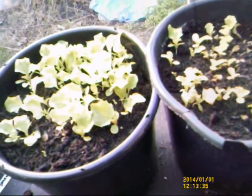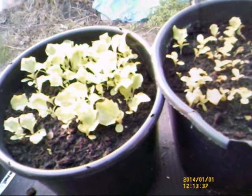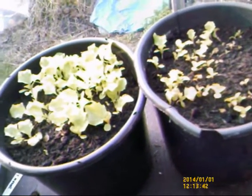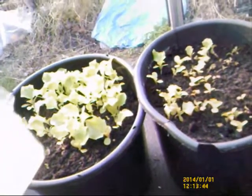Right, my potatoes, I have some life. Just here, there's one coming through there, and I've got another one coming through down here. There's one there, look, there's one over the back, and there's one there.